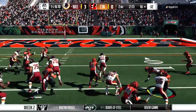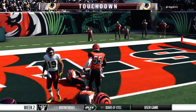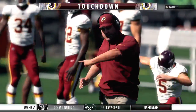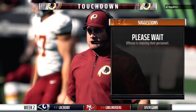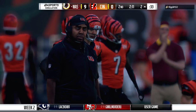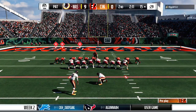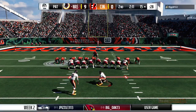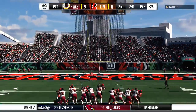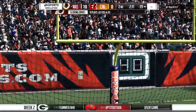Now they try the right side here. And he is into the end zone for a Washington touchdown. A great effort there. His first touchdown of the new season. And the Redskins are going to add on to their lead. It's up and good, and that'll increase their lead to 10-zip.